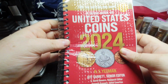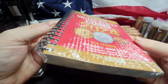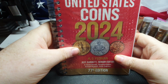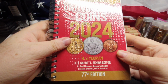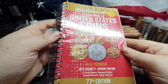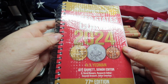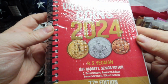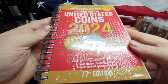But one of the things I use is the Red Book. This is the 2024 77th edition one. It has everything from the 1700s, probably even 1600s stuff, all the way up to modern. This helps me determine mintage, look at grades, different pricing and stuff like that. It's not the end-all be-all definitive. What we actually go by is market value, which would be current auction values. This is a guide to help me decide, if I'm at a show or an auction, how much I'm going to spend on something. If I go to a dealer, this is what I take with me to decide how much I'm going to spend.